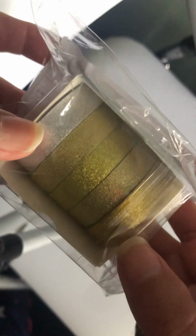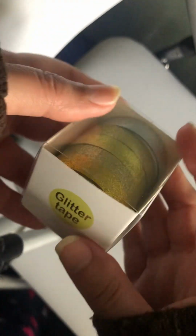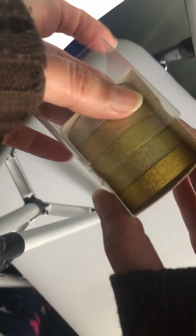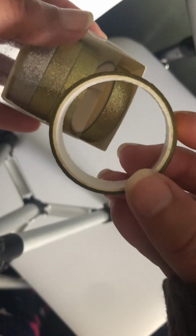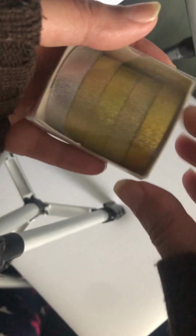And then I got these. They're like washi tape. Happy Birds Glitter Nest used these for something, so I bought them to try them as well. I'll show you if there's a good quantity inside. It's called glitter tape. It comes in a really nice box. Yeah, you don't get much in there, look. But I think there's 5 rolls, so you can use them on your special cards. 5 rolls.